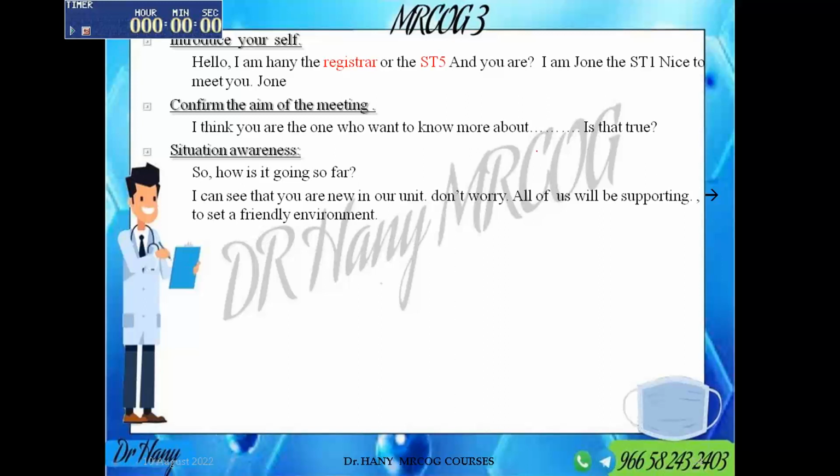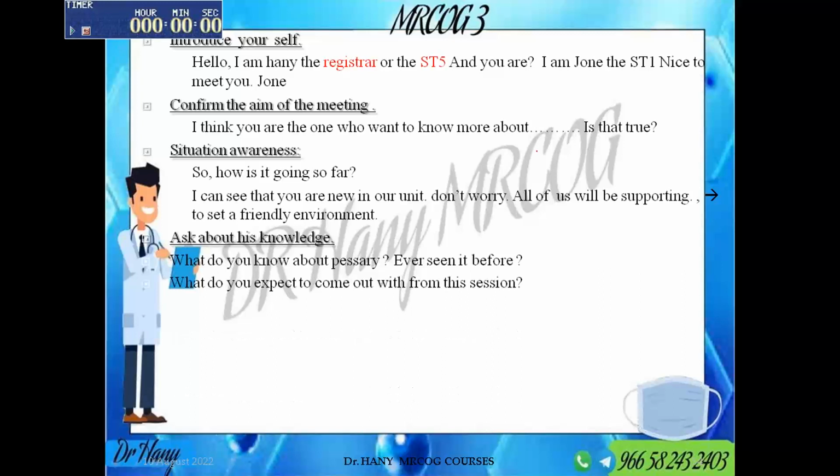How is everything going? I see that you want to know about the pessary. Did you hear about it before? You will find all the department supportive. If you need anything, just ask. We will be around here. All of us will help. Ask about the knowledge. Ask about the background. And by the end, I will give you the RCOG guideline, or I will give you the POPQ quantification system to read more about this.